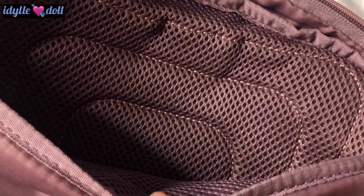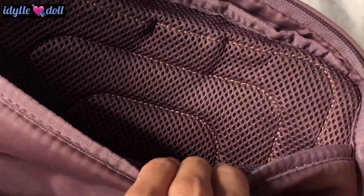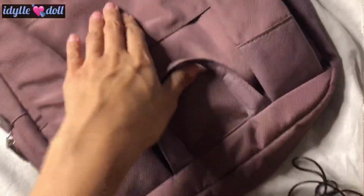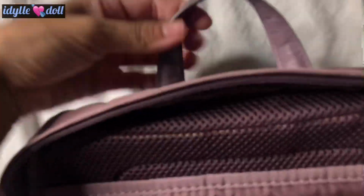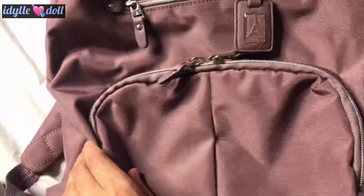Then it's got the perforated material, so it wicks moisture away from your back so it doesn't get too sweaty, and also provides padding. So it's quite comfortable, this padded back. And I like this loop handle too. It's really convenient to just lift and carry when you need.